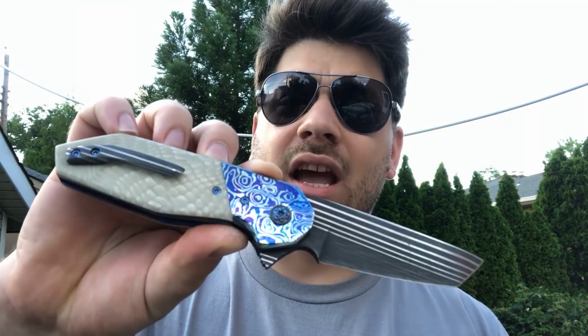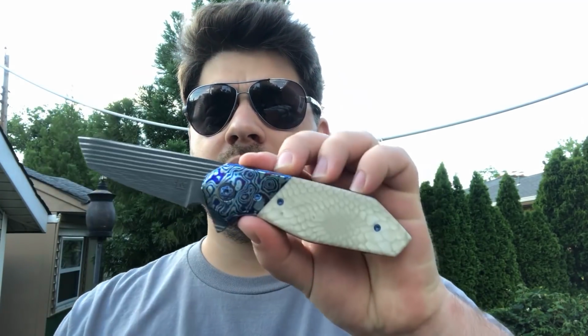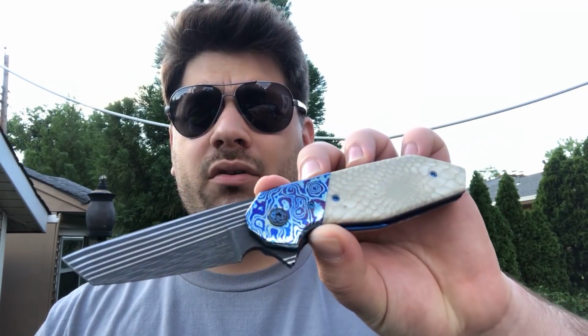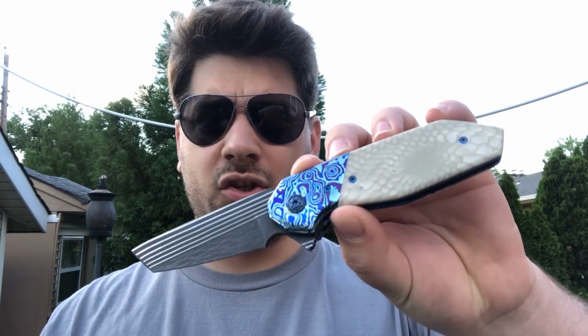Next up on the list is one that I am super stoked about because we have achieved the final iteration of the Loray Knives Lattice. This is Lattice number 001. There were a few prototypes, but this is the first quote-unquote finished one.